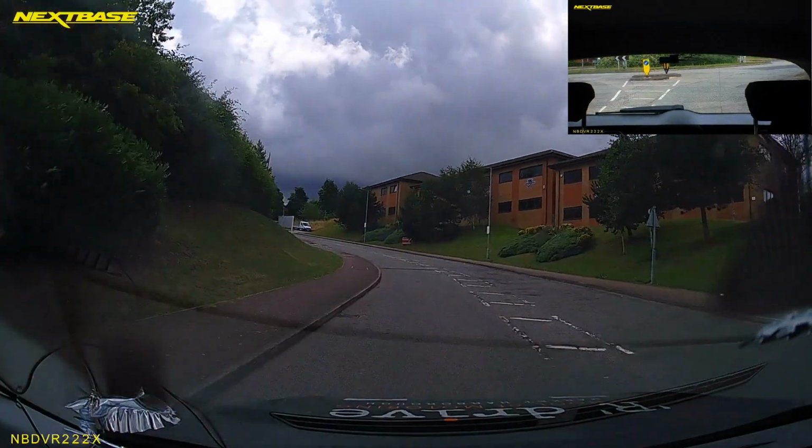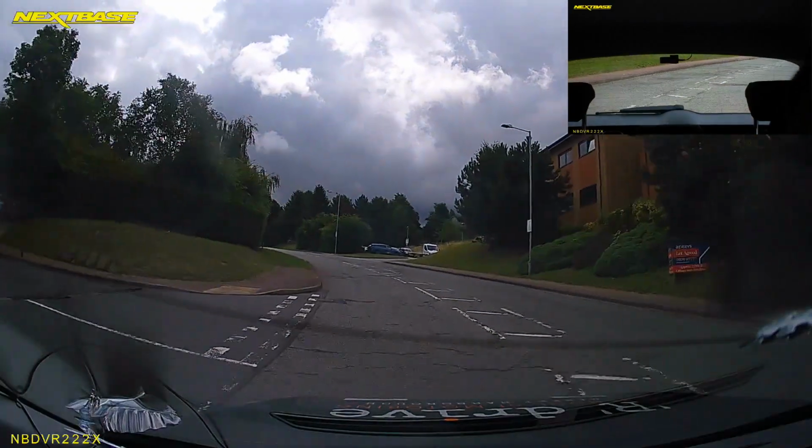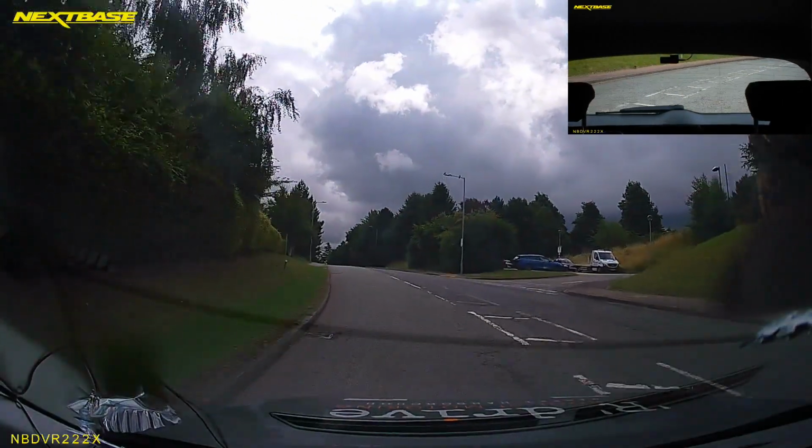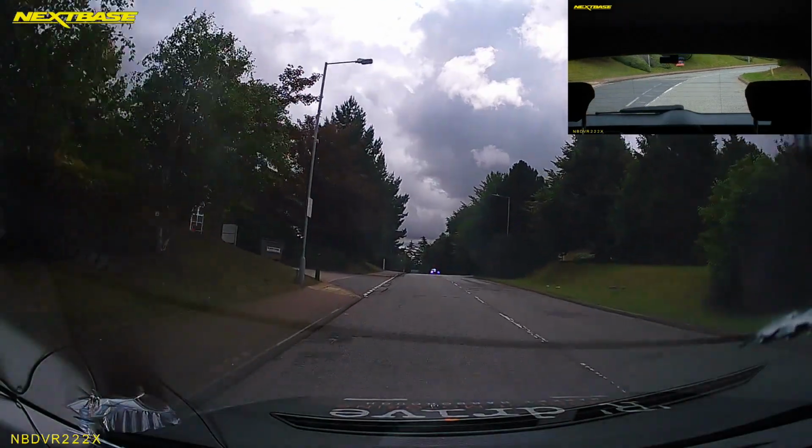Now they do sometimes like to pull you up on the left on this hill, and that does count as one of your hill starts for the test, so do bear that in mind. But we're going to be taking the next right turning here.